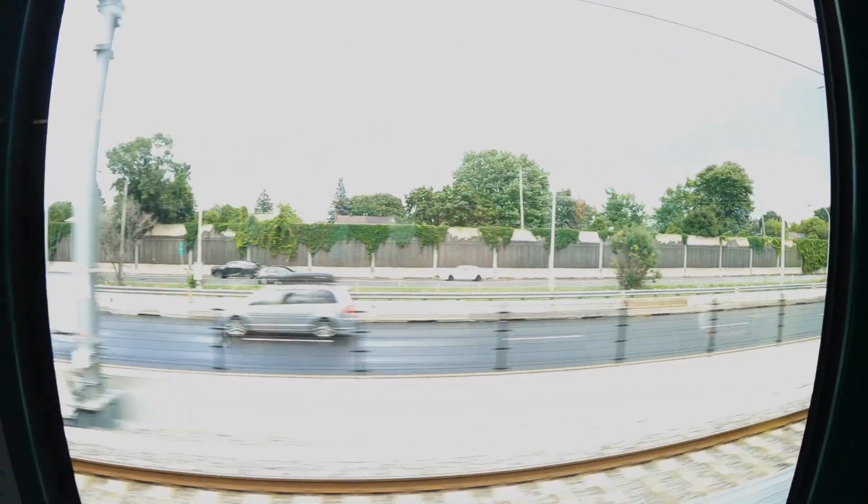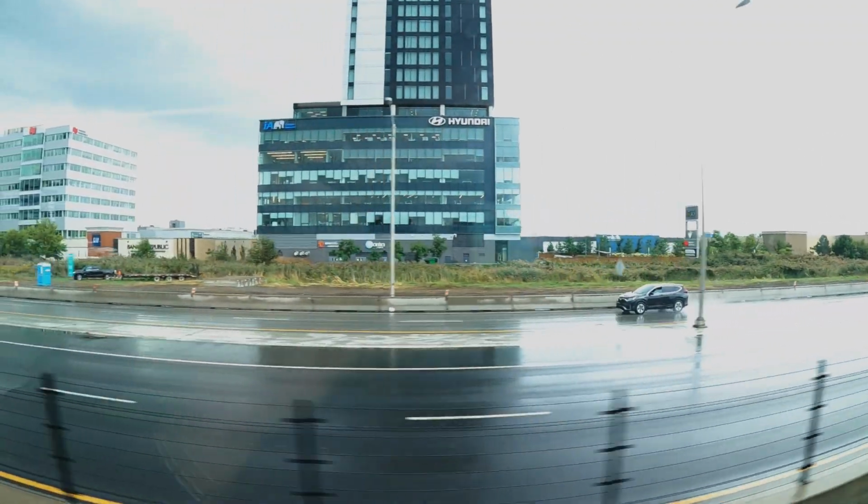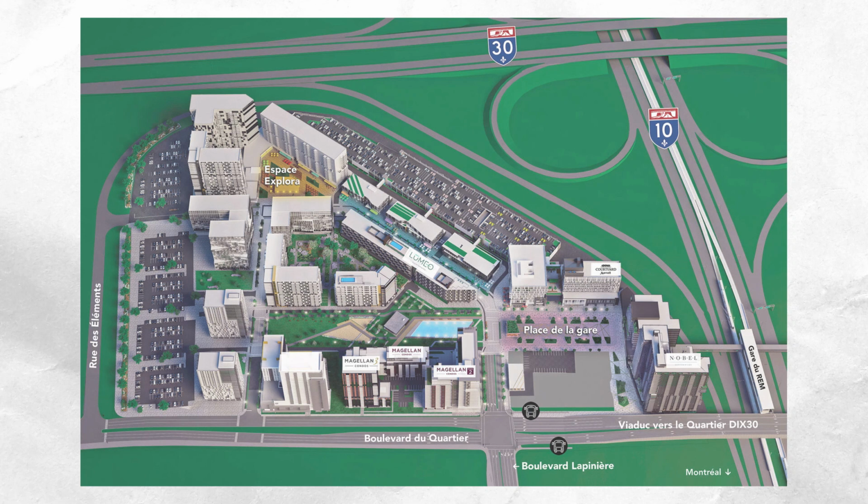After crossing the Champlain Bridge, the REM largely travels through lower density suburban areas, although developments have sprung up in areas near the stations. The most notable of these developments can be found near Du Quartier Station. There, a higher density real estate development known as Solar Uniquartier has been built.